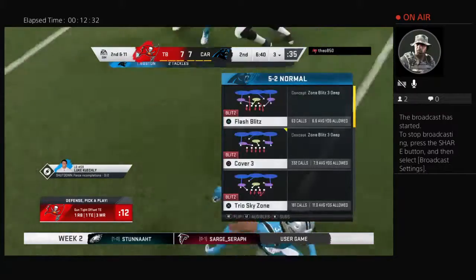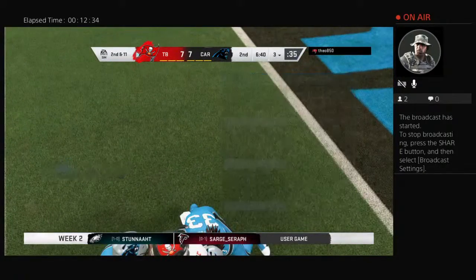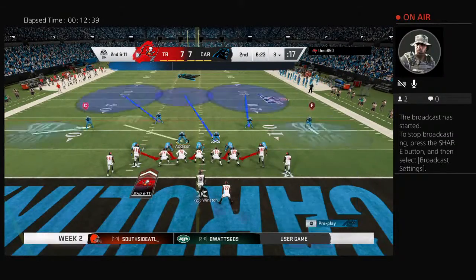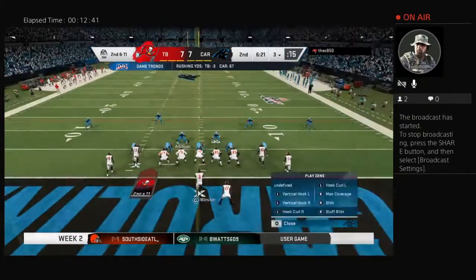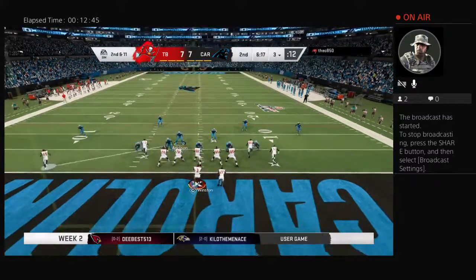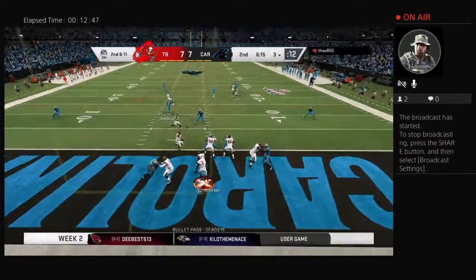Anytime you call an inside running play, you just know there should be a lot of congestion there. You're counting on your offensive line to take control of the line of scrimmage. That didn't happen in this case, and that play got bottled up. On 2nd and 11 now.